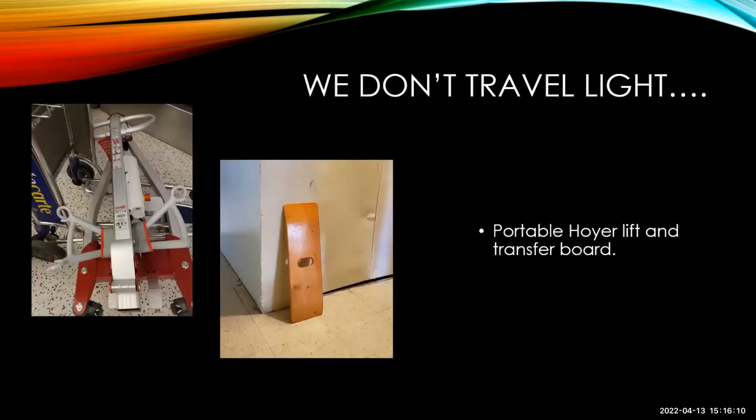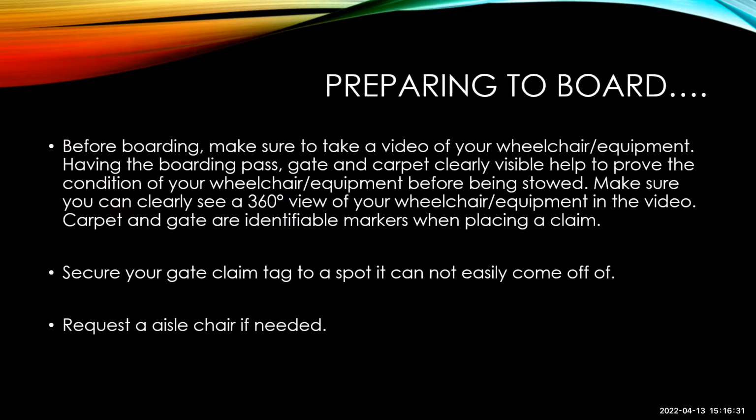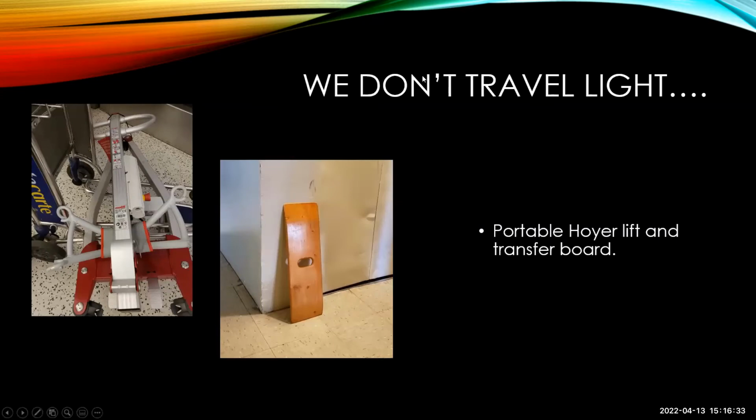This is other stuff we travel with. That's the Hoyer lift. We got really lucky and got our hands on a portable one. They usually come with cases, but this one didn't, so we just tied it up really good. That also travels for free. It is a medical piece of equipment, like I mentioned earlier, and of course a transfer board. Oh, and take out the battery. This one comes with a battery, so you don't want to leave it in there and have it get lost.